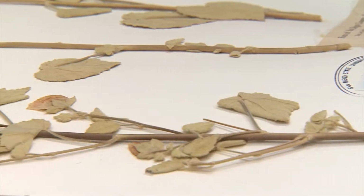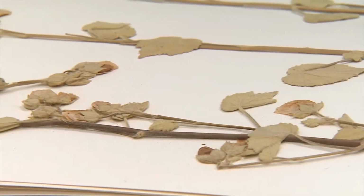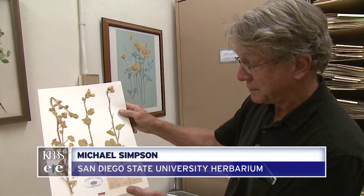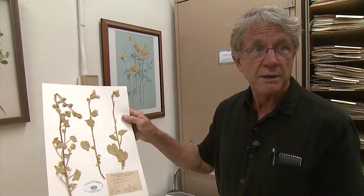There's a lot of detail that we can study. We could dissect a flower, we could soak it up in boiling water, we could look at the fruits, we can look at the plant hairs called trichomes, so we can still see a lot even though this is nearing 100 years old. But we can also take that leaf and extract DNA.